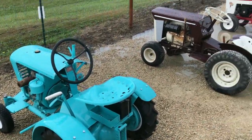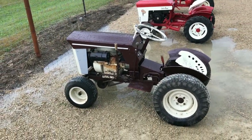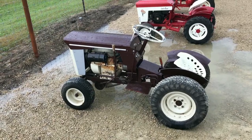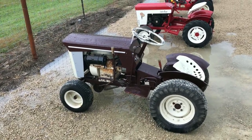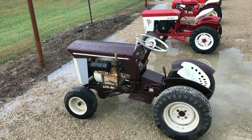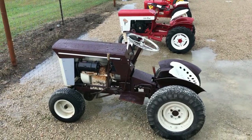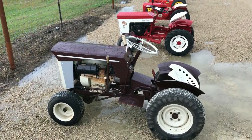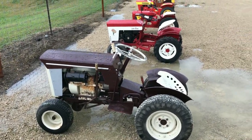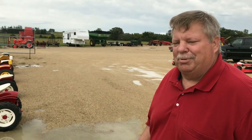Absolutely. Now, what is this next door to it? This is a 1965 Colt, which is the same year as like the 130 and the 180 Case. They did make some Colts. This is a Super 10, which is 10 horse. Okay. And then they made Ranchers, Colts, Supers and Ranchers. There might be one other model. Where was Colt from? Out of Wisconsin. I can't pronounce the name.